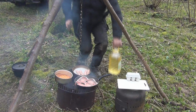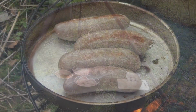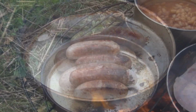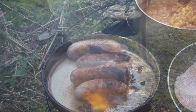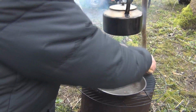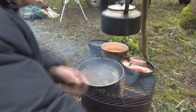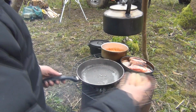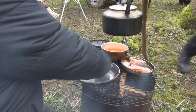I think that's breakfast on. Last week in the warm pot. I'll put about half an inch in, just some fried bread.